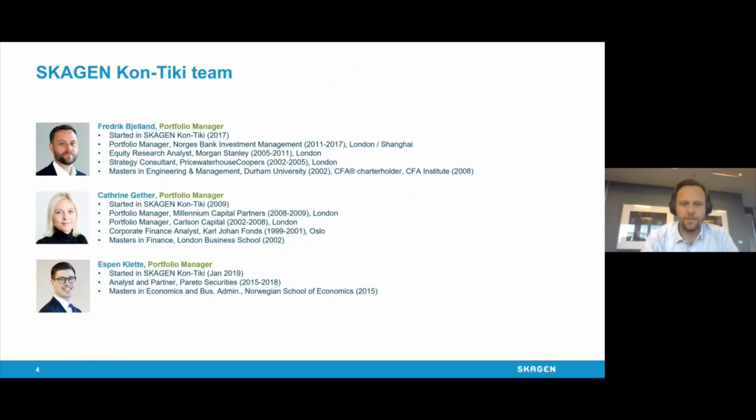In terms of the team, there's myself as the lead portfolio manager. In addition, there's Katrine Geter, who has long experience from the fund, having joined SKAGEN in 2009. And over the summer, we're very pleased to welcome Espen Klette, who's been an analyst with the firm and the fund since early 2019, as a portfolio manager. So that complements the already two people managing the fund, and very happy to welcome Espen into his new role.